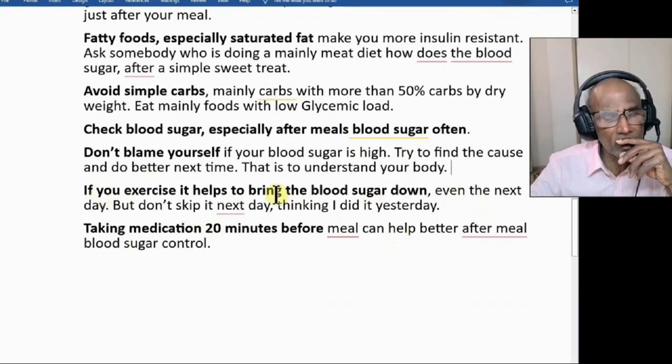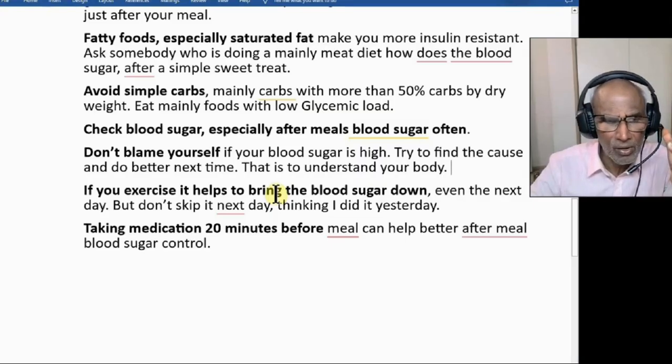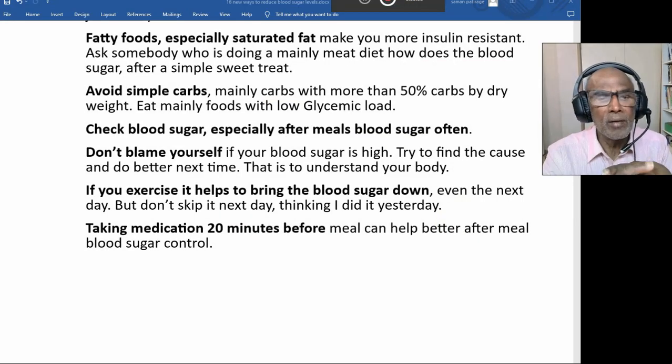By flour, I mean bad flours, mainly wheat flour. Then finger millet flour. Finger millet flour also has about 70% carbohydrates. Instead, I'm talking about flours that have less than 50 grams of carbohydrates in 100 grams by dry weight.